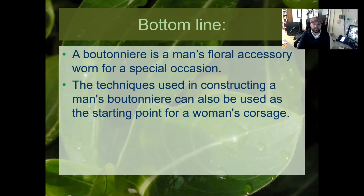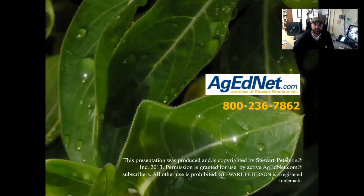We will be doing these in class for graduation and for prom if any students want to make a purchase for those. But we'll be taking a little more of these in class, but that's the end of my lecture.